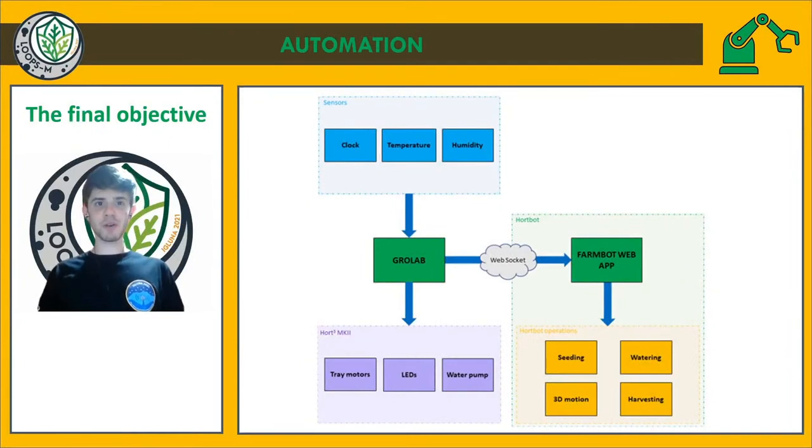In this image, you can see our software infrastructure. The HostBot and the HostCube are controlled by two separate applications, the FarmBot web app and the GrowLab software. These two applications communicate through a Python script. The FarmBot web app is a web-based application that allows you to control and configure your FarmBot from any desktop computer, laptop, tablet, or smartphone. From the FarmBot web app, you can move the FarmBot, design your cultivation, manage the command sequences, and tool tools.